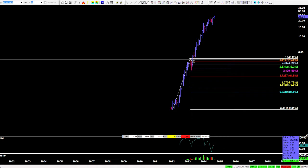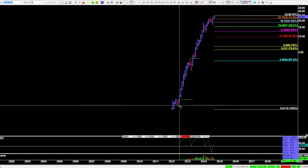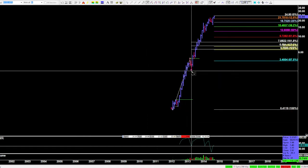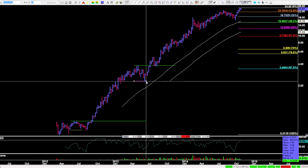Here we see Vipshop Holdings with the monthly chart. We go from the absolute low to the absolute high. Again, it's logarithmic, which is why we see the scattering in price. Here we see the two major retracements, a 50 and a 75, and that turned the trend up.